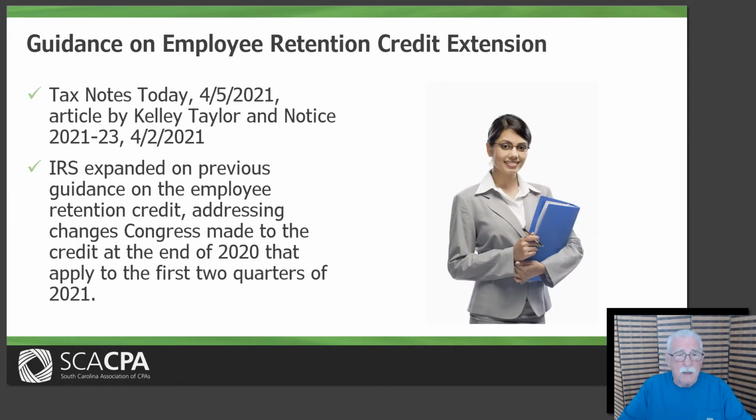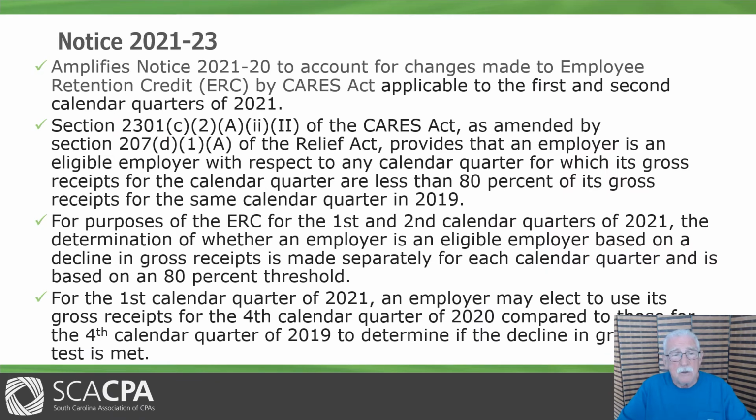So let's get started. Tax Notes Today had an article by Kelly Taylor that caught my attention about Notice 2021-23. In this notice, the IRS expands on previous guidance. It was a 2021 notice. It didn't take long to need to expand on the notice because Congress made changes to the credit at the end of 2020 that apply to the first 2 quarters of 2021. Notice 2021-23 amplifies Notice 2021-20 because Congress changed the law and we need to update the notice.